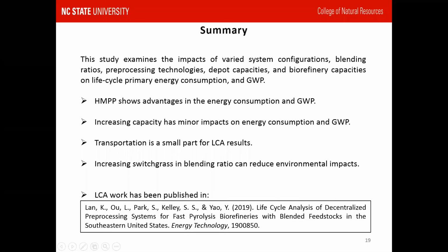To summarize, this study examines the impact of various system configurations, blending ratios, pre-processing technologies, depot capacity, and biorefinery capacity on primary energy consumption and the GWP. First, HMPP shows advantages in energy consumption and the GWP. Second, increasing capacity has minor impacts on energy consumption and the GWP. Third, transportation is a small part of the LCA results. Lastly, increasing switchgrass in the blending ratio can reduce the environmental impacts. And this work was published in Energy Technology last year.